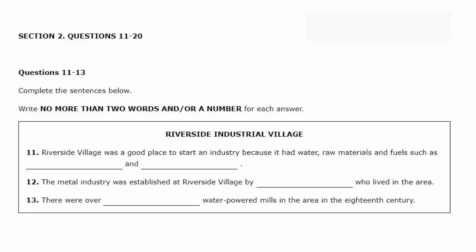But then the steam engine was invented. And then the railways came, and the centres of industry were able to move away from the rivers and the countryside and into the towns. So industrial villages like this one became very rare.